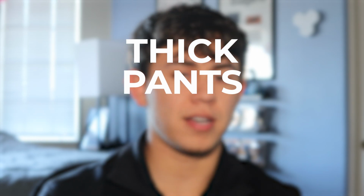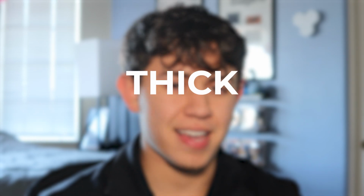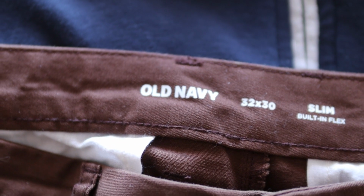The next winter essential that I'm going to be using the most of is going to be thicker pants. Now, you don't have to go outside and wear snow pants. It's not what I'm saying at all, but you definitely got to stock up on some thicker pants. And if you're like me and you're getting old, when your legs are cold, your knees start to hurt. I don't know why I'm feeling this. I'm only 19 years old, but that's a huge problem for me. So thicker pants are definitely essential in the winter.